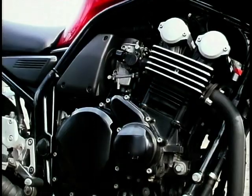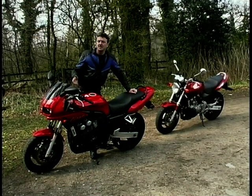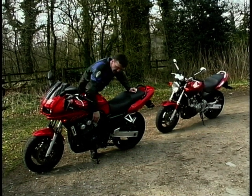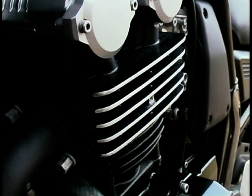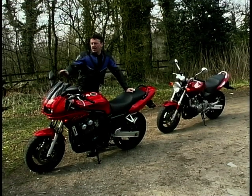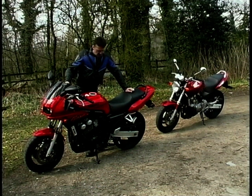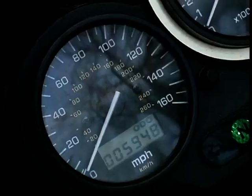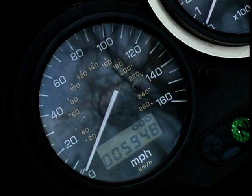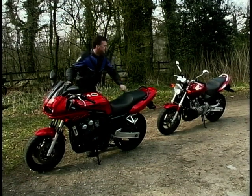The calipers you'll recognise with the blue centres there, off the Thundercat and off the Thunder Ace. And of course, the engine is also from the Thundercat, although they've gone to the trouble this time, because it's a naked bike, of actually making it look like an air-cooled motor with these fins on the side, which is nice to see. I say naked bike, not quite naked. You've got this half fairing here, which protects you a little bit, but essentially, it's what you might call a street bike. 6,000 miles on the clock are registered, and it's £3,500. Let's go and have a look at the Honda.